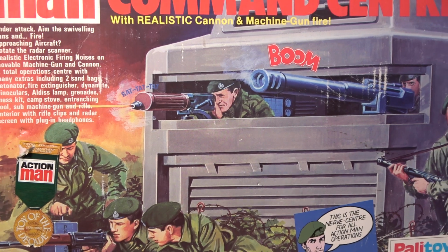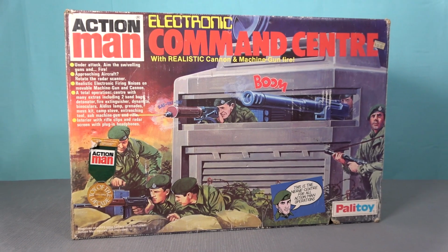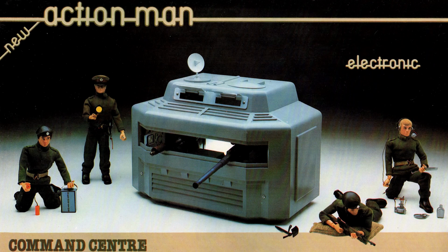So while many vintage Action Man enthusiasts will claim that the Electronic Command Center from 1980 is not all that rare, it is a toy that has eluded me on my collecting journey for the last 40 years. I have pined after this playset ever since I saw it in an Action Man equipment manual when I was around 5 years old. In fact, I wanted this thing so much in my youth that my talented granddad copied the image in the manual and created a replica using plywood and nails, and that thing was awesome.